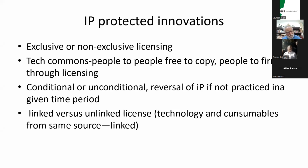Any one of you who has drafted the licensing agreement or has seen the licensing agreement? Anybody would like to share their experience? Anybody who has some experience of technology transfer? I'm not able to hear. Okay, some of the innovators have come.